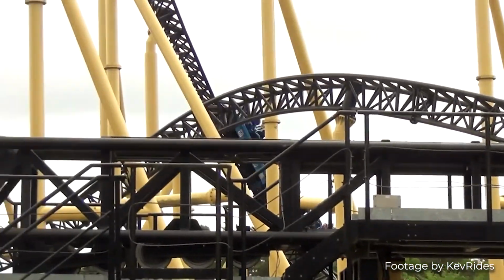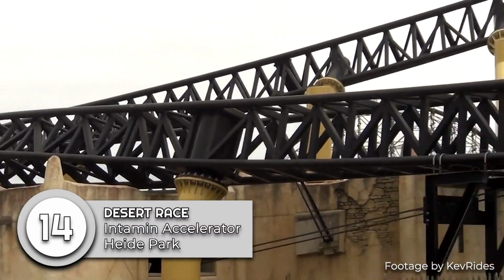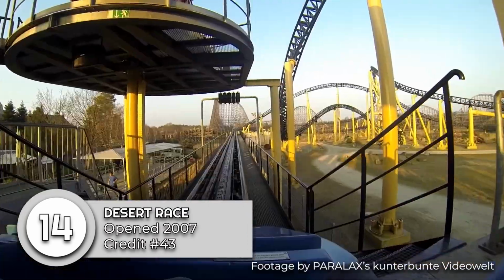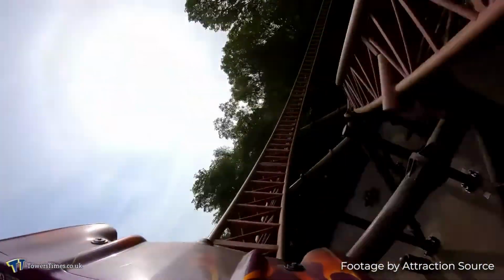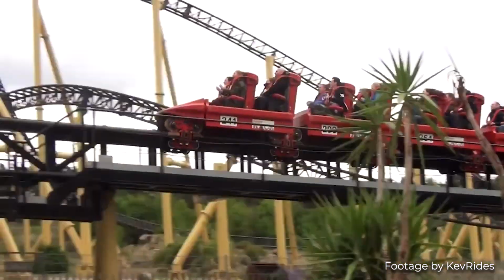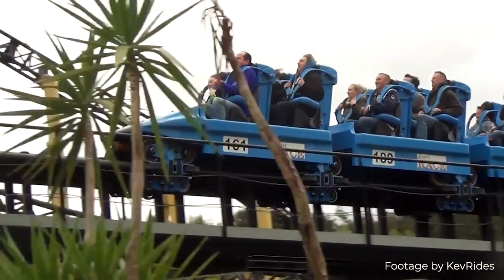At number 14 we have Desert Race, another coaster from Heide Park that I also don't remember that well, but what I do remember is the fact that this is an intense little ride. It's an Intamin accelerator. It's the coaster with the almost exact same layout as Rita at Alton Towers. And the first thing that I want to mention is that launch, dude. That launch is sick. It is a hydraulic cable launch, which obviously kicks ass.